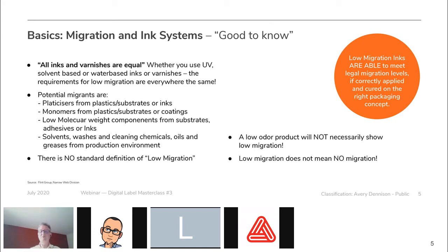Also, low odor products, no smell, will not necessarily show low migration, and low migration does not mean no migration. Low migration means that these inks are able to meet the legal migration levels if correctly applied and cured with the right packaging concept.